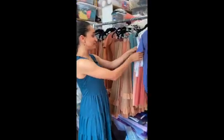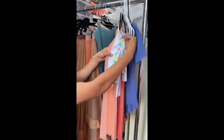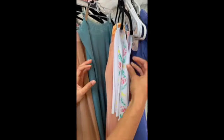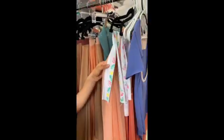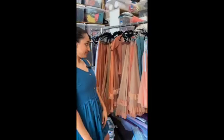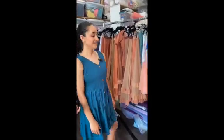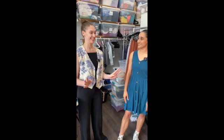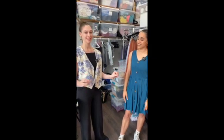Yeah, and then the other thing is if we don't have trim that we want, if we want to make a custom trim, she will hand stamp it. These are for the trim of the leotards. So she hand stamped each piece of that trim. So that's another fun fact. Yeah, I was there with her when she was hand stamping those, and I was in awe. I was like, wow, this is such a cool process. I could never do that.